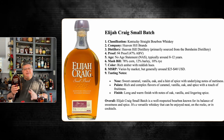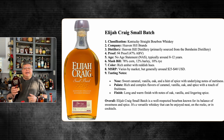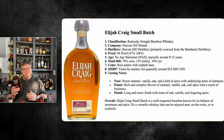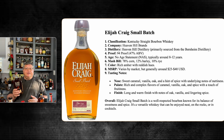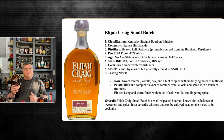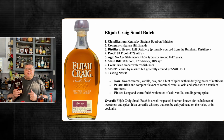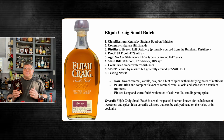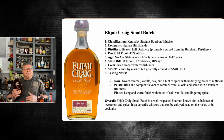The nose gives us sweet caramel, vanilla, oak, and a hint of spice with underlying notes of nuttiness. It has rich, complex flavors of caramel, vanilla, oak, and spice with a touch of fruitiness on the palate. The long, warm finish gives notes of oak, vanilla, and lingering spice. Elijah Craig Small Batch is a well-respected bourbon known for its balance of sweetness and spice. It's a versatile whiskey that can be enjoyed neat, on the rocks, or in cocktails.